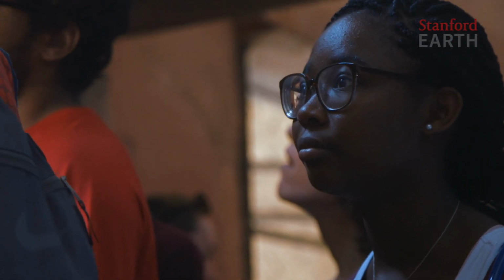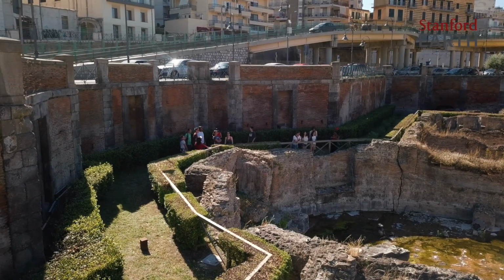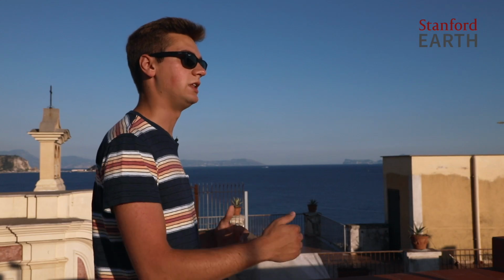The reason we're so fascinated with these amphitheaters and these marketplaces is because that human aspect, that's our history. Seeing those firsthand is, I think, the only way to really understand them.